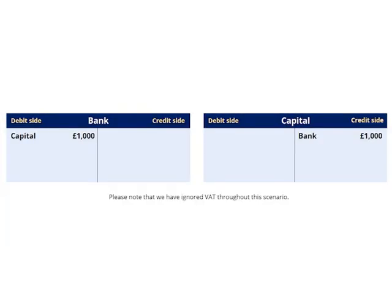So, here's how the double entry will work for this transaction. For the £1,000, we're going to debit the bank account £1,000. And we will credit the capital account £1,000.